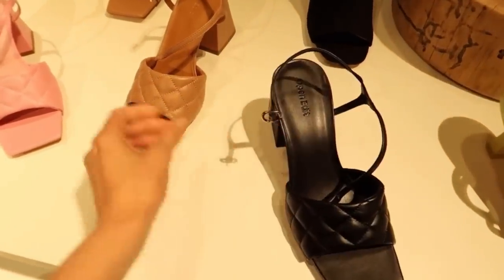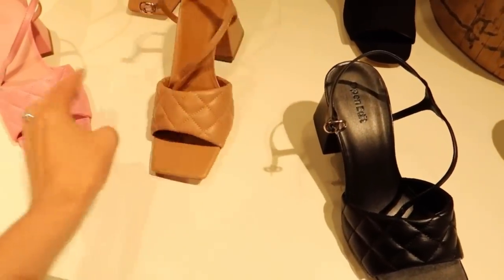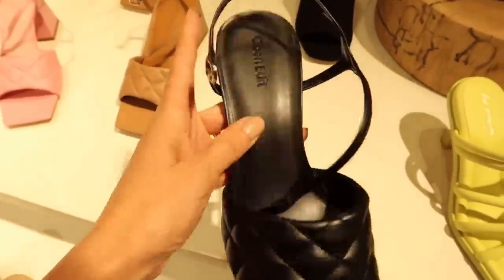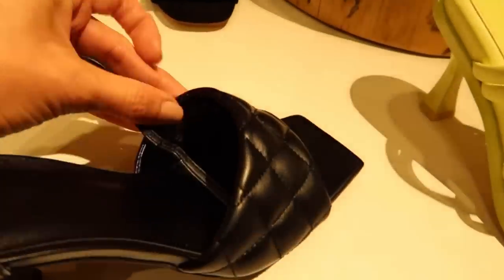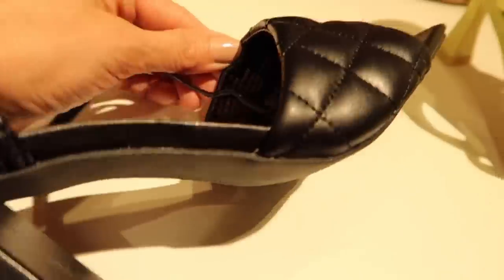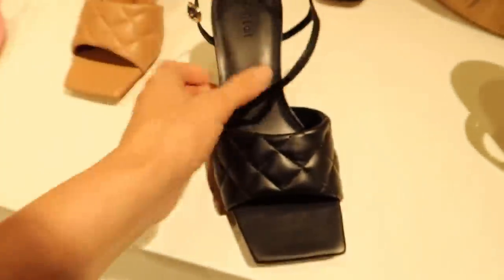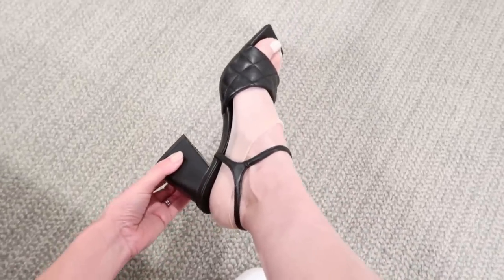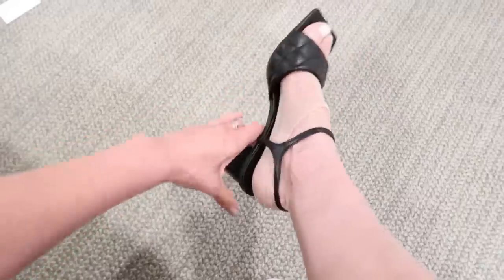Okay, let's try this on. They have the camo color, pink color, black color. Let's try the black color because these ones are my size. These ones are size 7. Is that correct? Let's check. 7.5. Okay, that will work. Let's do it. Okay, they fit well. 7.5.